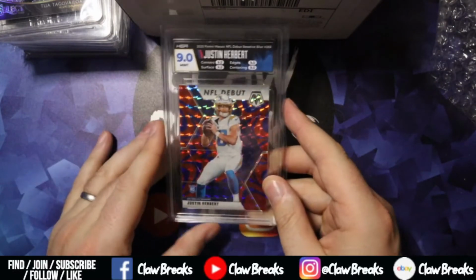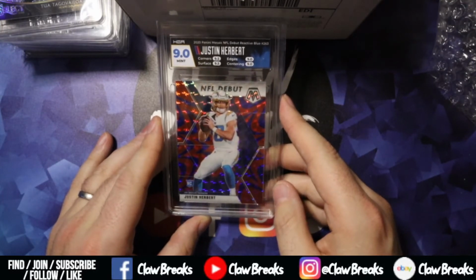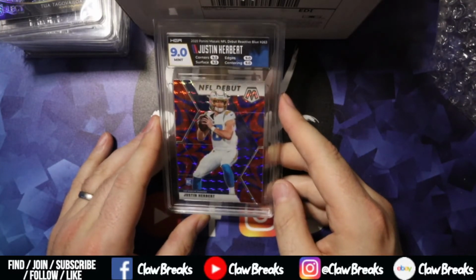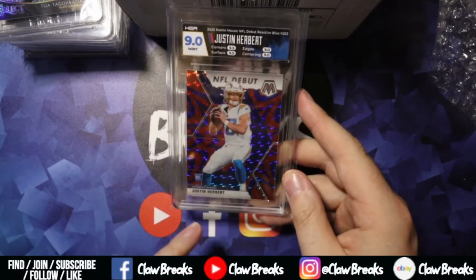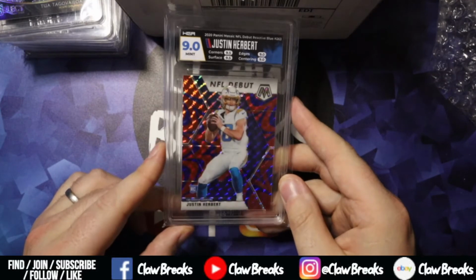There we go. So I got it right. So corners and surface were pretty decent. Yeah, centering was a bit off, and the edges, and I think that's just because I just noticed a little bit of fluff down here. I'm sure that's not the only reason.